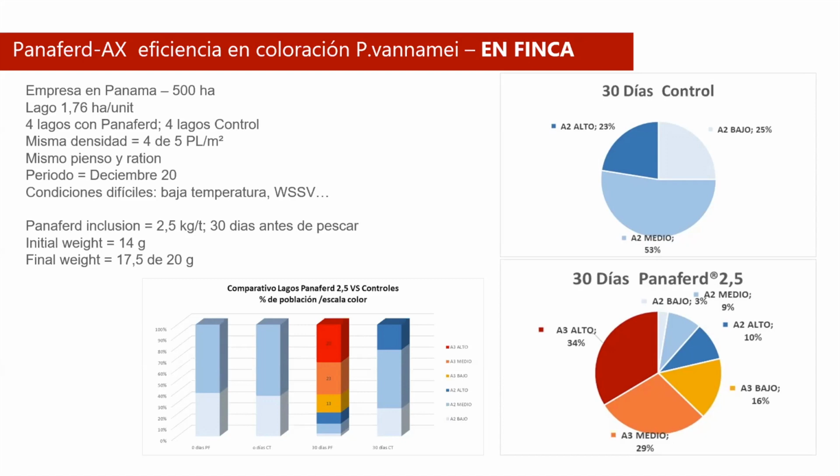Of course, the same type of feed. And it was quite recent, last month, in December 2020, with very specific conditions. You know what the conditions could be during that period, especially November, December, January. You have, of course, very low temperature. And we faced, as you know, the white spot disease, a very dead food problem. And this farm also has the white spot. So the trial was made in very tough conditions.